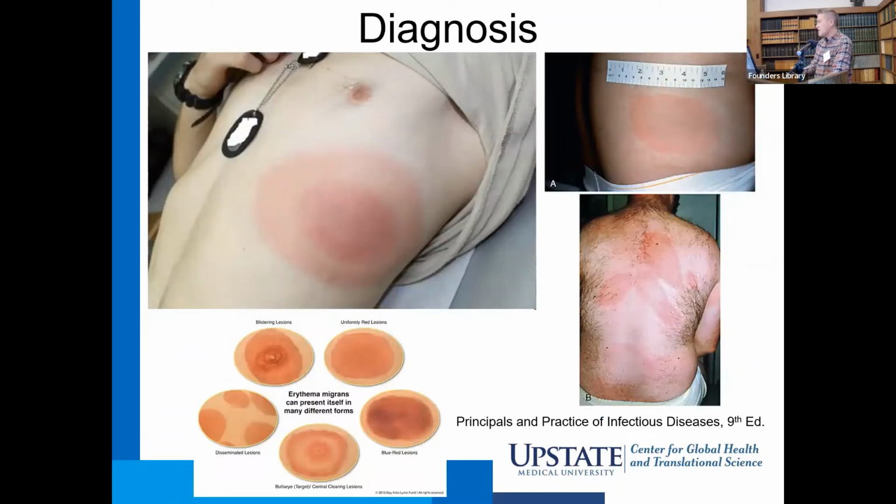Lyme rashes can present in a variety of different ways. The classic bullseye rash is the one up on the top left there. This is actually a puzzling case because this was back when I was in the military. This was a guy in Afghanistan with this rash, and this is the power of taking a good history. We found out that he's actually from Massachusetts, had been home on R&R in between his tour, and had spent two weeks camping with his family in rural Massachusetts and Connecticut, and clearly got a Lyme-infected bite.